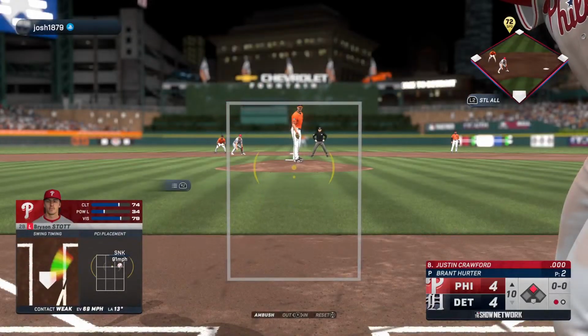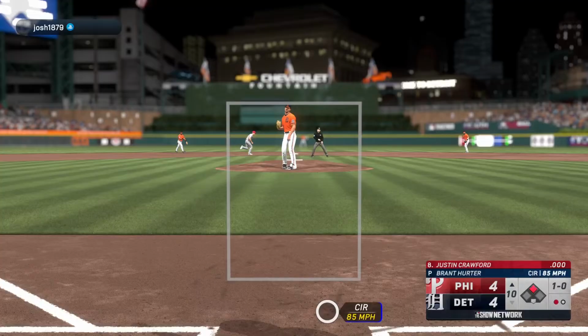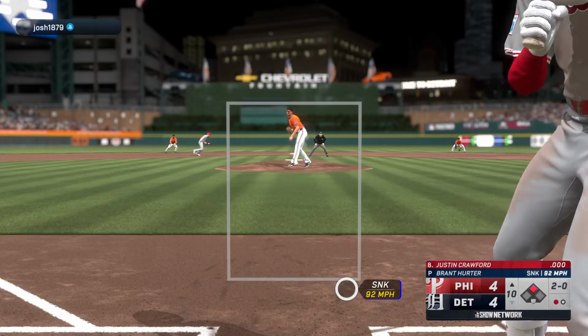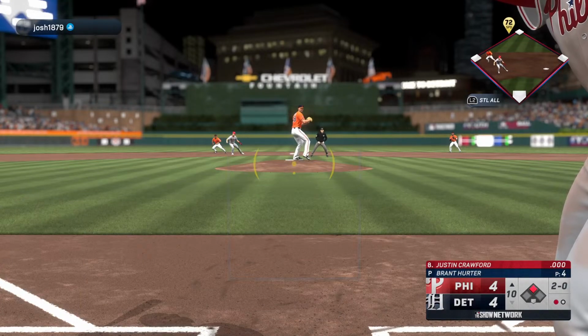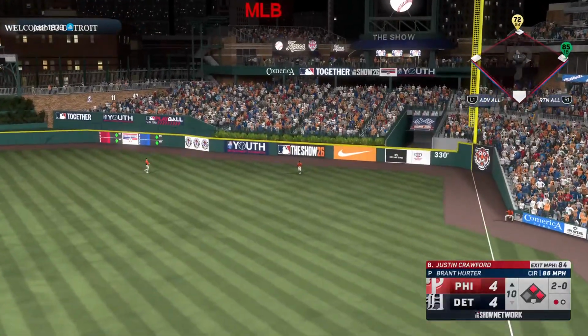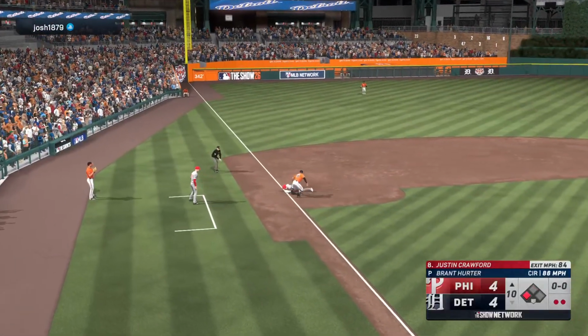Up next for Philadelphia, right fielder Justin Crawford. And that one is downstairs, and it's 1-0. Just missed. And you got to wonder with first base open, one out, is he going to get a pitch to hit? Perez under it. Brings it in. Runner tags at second. Safe! No! He beat it.